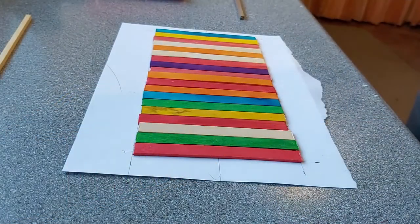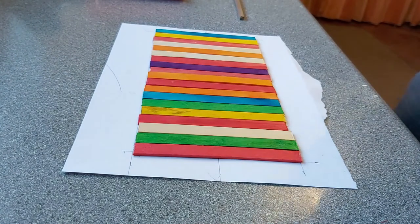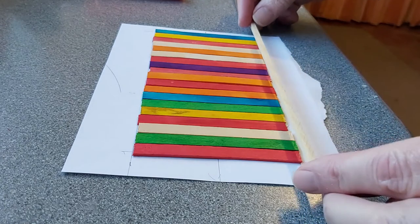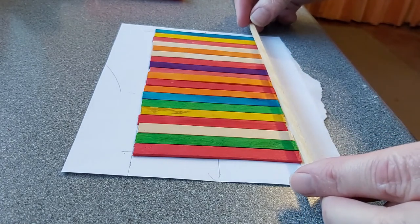So, as you can see, we've got everything lined up. These are all the ones we cut out. They're the right length, they're in the right order. Now this is going to be the underside of the bridge. It doesn't really matter, it's going to get painted anyway. So what we need is supports that go across here to support the planks, obviously.